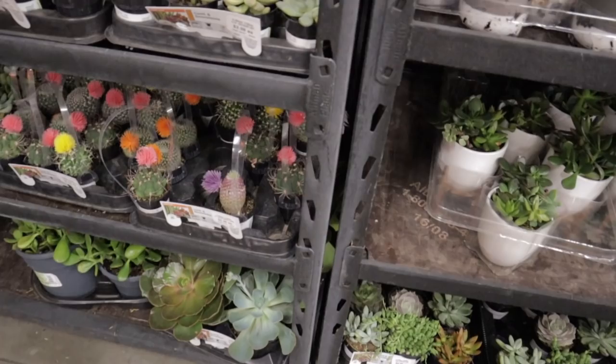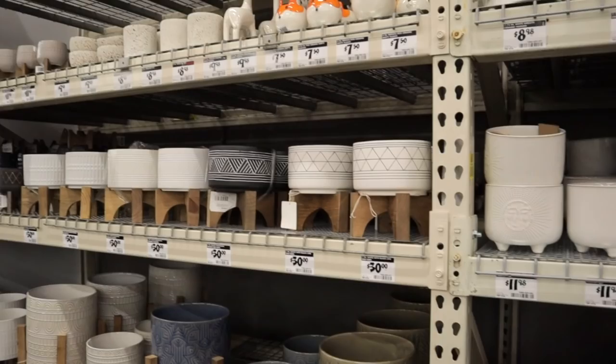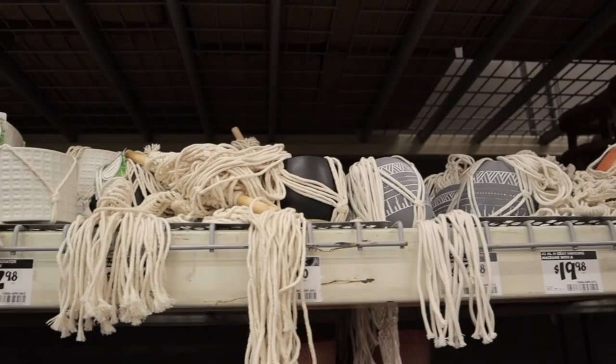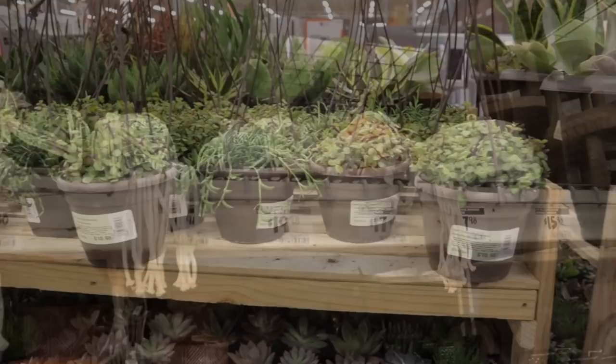Tempting. Just looking at some of these pots, because I have my eye out these days for pots. I have some really nice ones. They have some macrame as well that come with planters. Just gonna try and see what I can find up there. Looks like the macrames are about 20 and it comes with a planter.